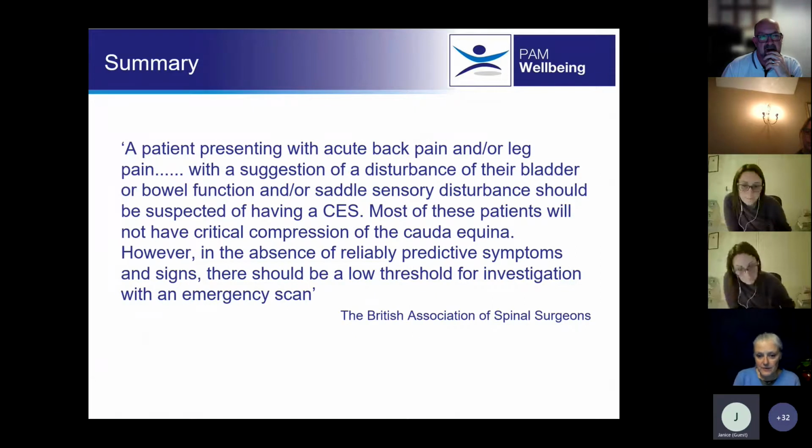And I thought I'd end with this. This is the British Association of Spinal Surgeons, and this is what they say. A patient presenting with acute back pain and or leg pain with a suggestion of a disturbance of their bladder or bowel function and or a saddle sensory disturbance should be suspected of having a Cauda Equina syndrome. Most of these patients will not have critical compression of the Cauda Equina. However, in the absence of reliably predictive symptoms and signs, there should be a low threshold for investigation with an emergency scan. So that's their advice.